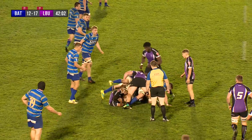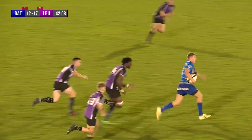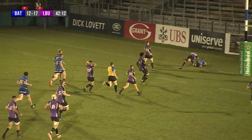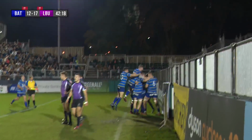But that's great counter-rucking from Bath. They need to get their hands out of there. No, they don't. They've won the ball back, and here's transition ball, which is the most threatening. And Ed Rivers on the charge. Ed Rivers going to score. He's opening up the scoring in this second half to send the Bath crowd into riot.